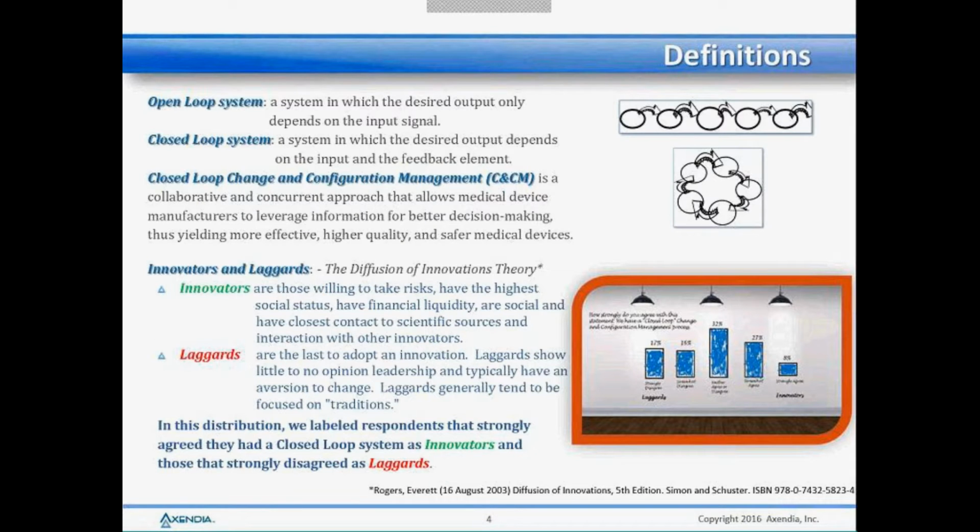Now, to set the stage, I'd like to first make you familiar with terms used throughout the research. We asked survey respondents, how strongly do you agree with the following statement? We have a closed-loop change and configuration management process. Now, in an open-loop system, the desired output only depends on the input signal. However, in a closed-loop system, the desired output depends on the input and the feedback element. When you hear the term closed-loop change and configuration management, we're referring to a collaborative and concurrent approach that allows medical device manufacturers to leverage information for better decision-making, thus yielding more effective, higher quality, and safer medical devices.